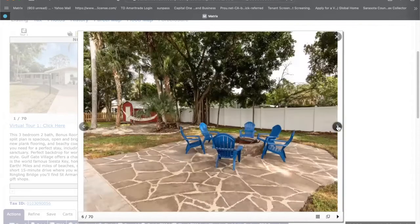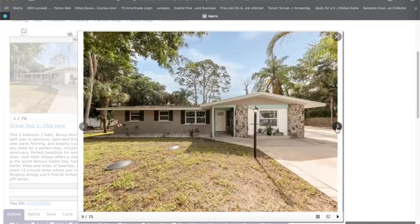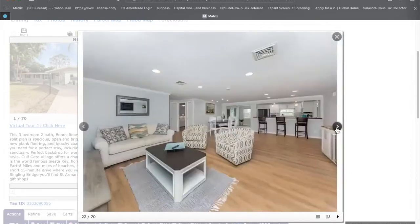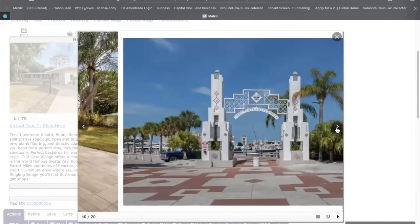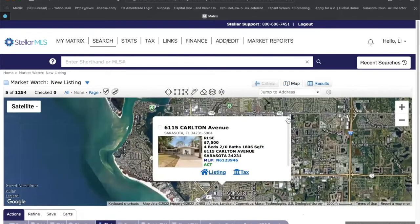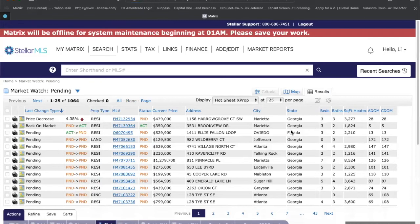Little yard. Yes. Wow. Yeah, it's a nice location. It's a nice vacation home, that's all. Okay, today is all. Let's take a look at the pending. Let's see which ones are pending.